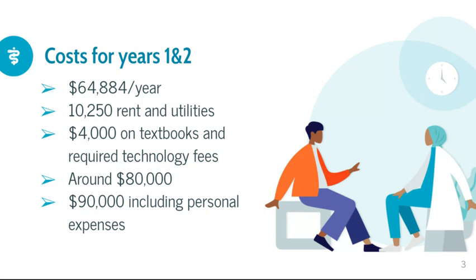Tuition for Boston University School of Medicine is consistent for each year in medical school. The tuition is $64,884 a year. On top of that, you'll pay $10,250 on rent and utilities, and you'll spend another $4,000 on textbooks and other necessary items for school, such as a laptop or a stethoscope. For all of this, it ends up to be around $80,000.